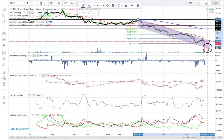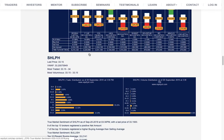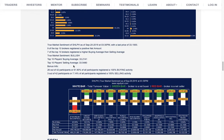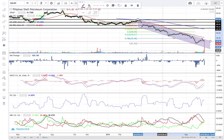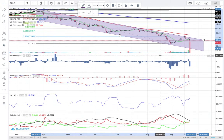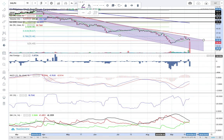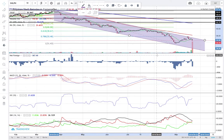So this is a bearish one for me. For one, the last price is lower than the VWAP, and this is a bearish momentum power indicator. Now, even though it's a bullish true market sentiment, meaning they like the dips, us here at Equilist Analytics, we should not be in a hurry. We have to wait for the 10 MACD combo to become valid once again and for the momentum power indicator to become bullish once again. We are not in a hurry. We should be process driven.